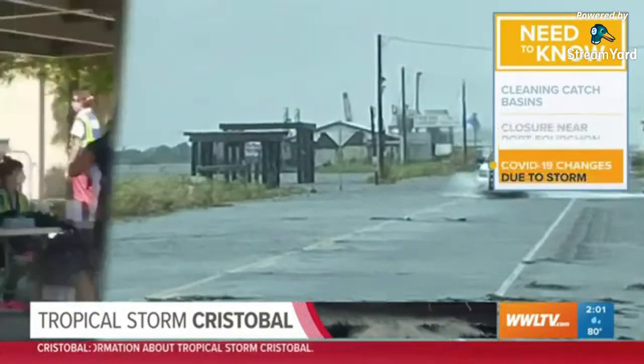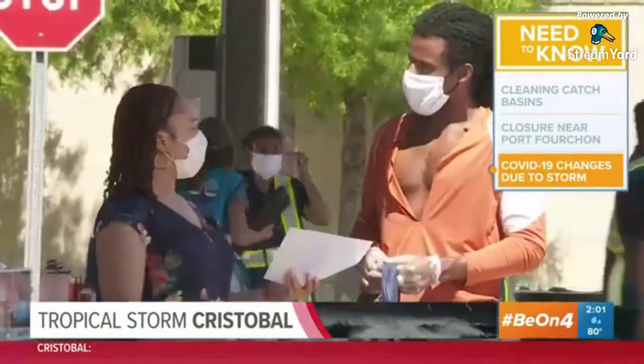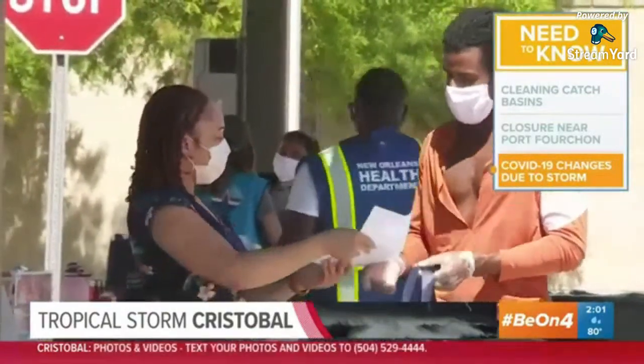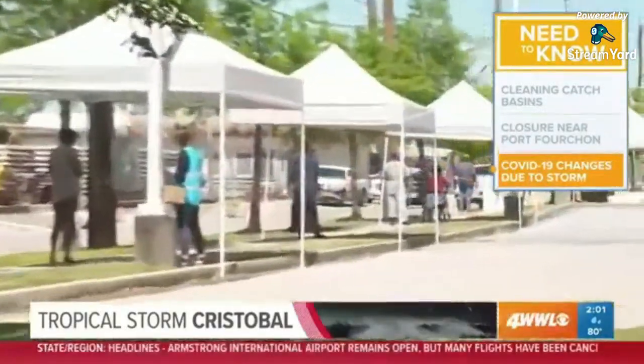Several COVID-19 testing sites are closed due to weather. That includes select sites run by the Louisiana Army National Guard and the Office of Homeland Security. In addition, the testing site at Walmart in Laplace will be closed through Friday.